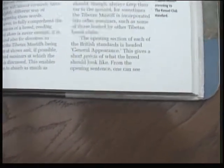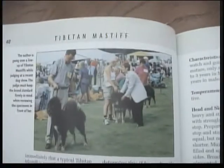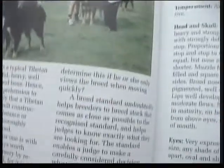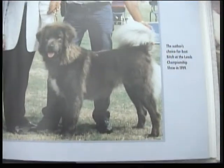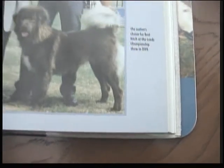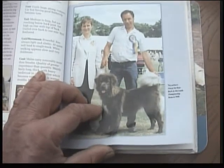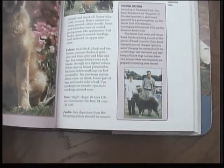A little bit there about hip dysplasia, showing good hips and bad hips. That was taken in Leeds, a very young Downtown Boy there, just as a puppy. My favourite picture on page 43 is my girl Tuba, the author's choice for best bitch at the Leeds Championship Show in 1999. So that's when Tuba was just 18 months old and she took best bitch. Subsequently went on to become top winning Tibetan Mastiff bitch of all time in the UK so far.